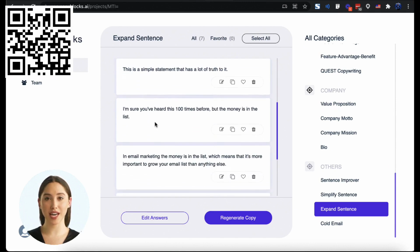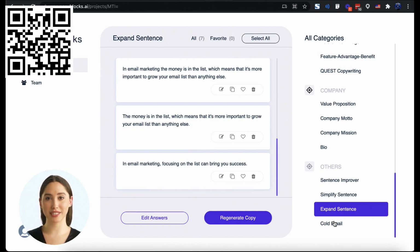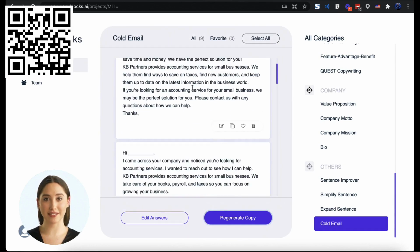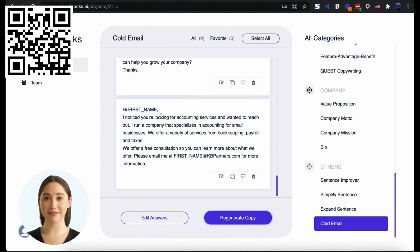Copyblocks is going to help your clients write high-converting ads, sales pages, blogs, and other such content that is crucial for the survival and growth of their business. And the best part, the free commercial license that's included turns Copyblocks into a money-making machine for your clients, because they can now sell copywriting services across the globe and get paid for something that's 100% automated for them.